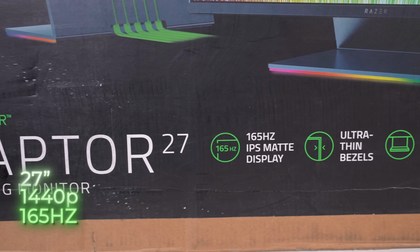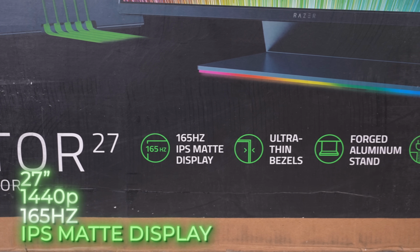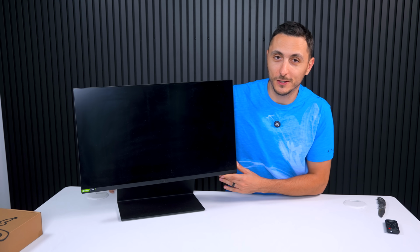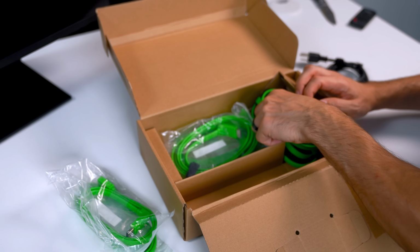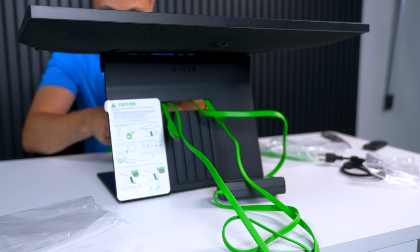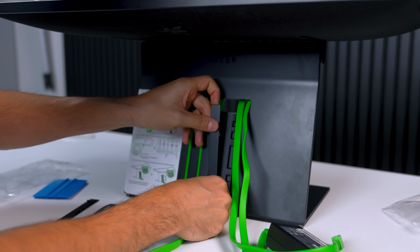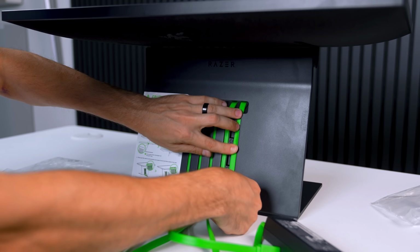Razer only made one monitor, and it's the 27-inch Raptor with a 1440p resolution and 165 Hz refresh rate. Even after 3 years, it still looks like a gaming monitor from 2024. I love that the cables are also in green, which is going to contribute to the black on green color scheme that I'm going for. This part is a little tedious, getting all the cables through the raceways, but the end result is definitely going to be worth it.